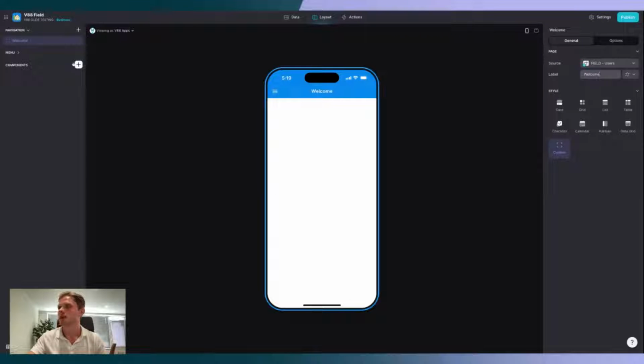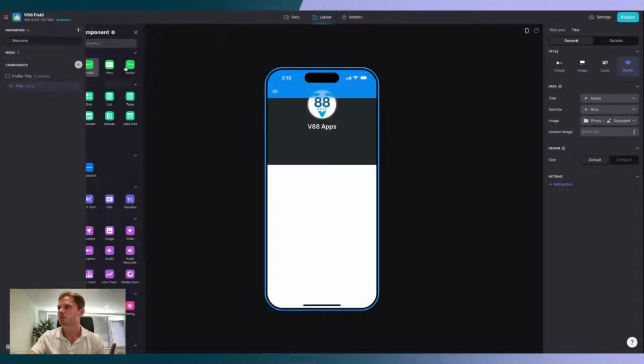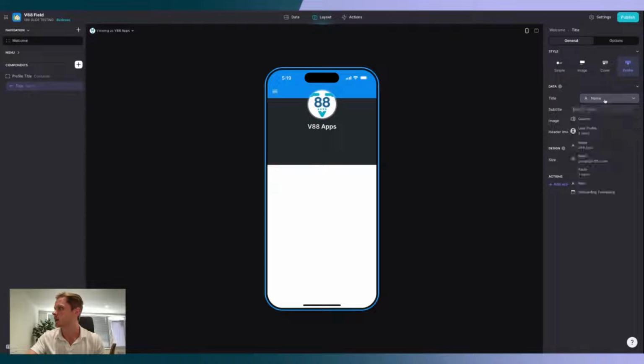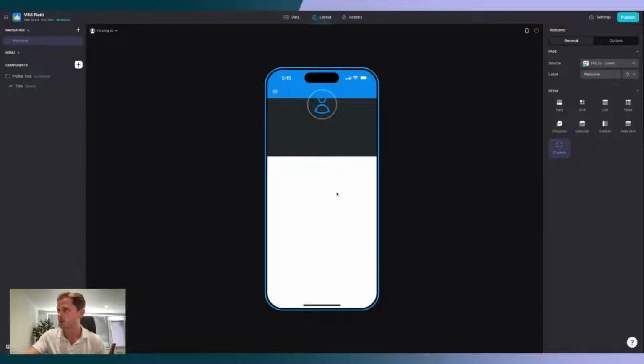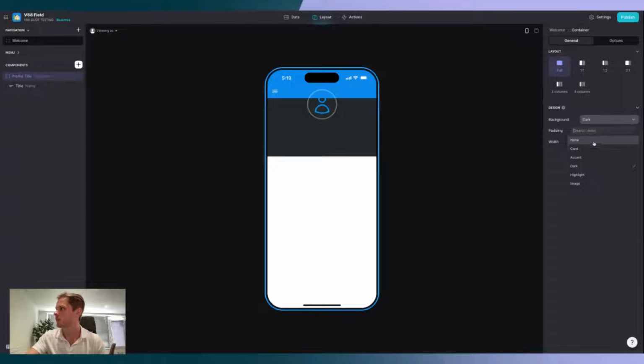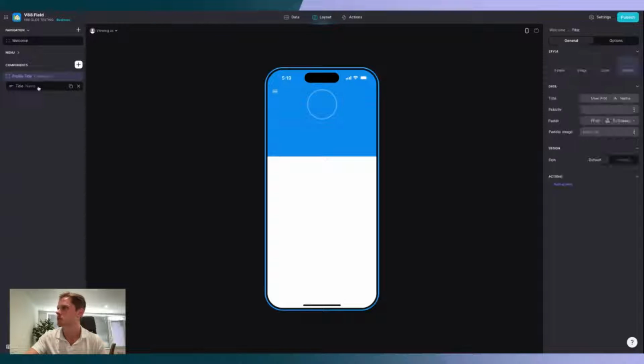Great. So in here, we're going to drop in a profile component, and the name is going to come from the user profile name, and the role, the subtitle will leave for now. The image can be photo to display. So now if we're viewing as myself, it's not going to show a photo yet because I haven't uploaded one. I'm just going to change this to the accent so it looks a little bit nicer.